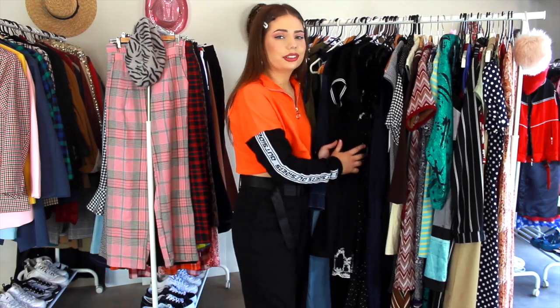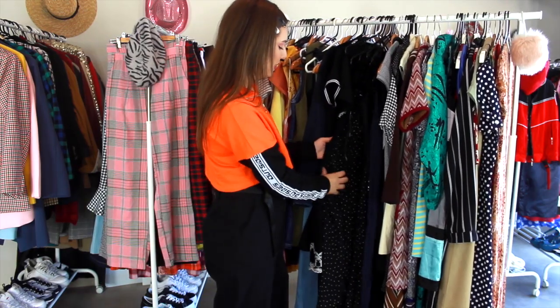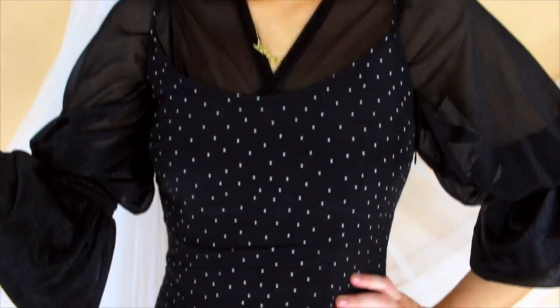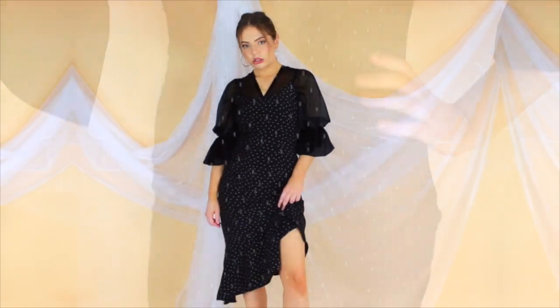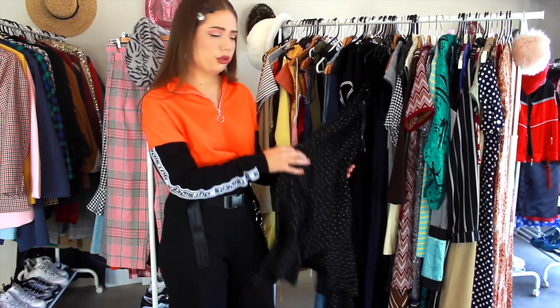I've got just a bunch of little black dresses crammed in the middle here, which don't really show up too well on camera, but some of my favorites would have to be this midi length once again, and it is a black with white polka dots on it. I featured this in my recent capsule wardrobe video. It is definitely a wardrobe essential for me.